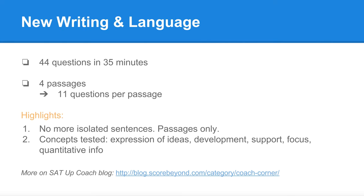Now, for the writing portion of the evidence-based reading and writing section, the SAT or College Board is calling that the writing and language section. It's similar to the other writing section of the current SAT, but it is also very different. For this section, you'll have 44 questions that you need to do in 35 minutes. So you gotta be a little quicker in this section. It will consist of four passages, and each passage will have 11 questions per passage.